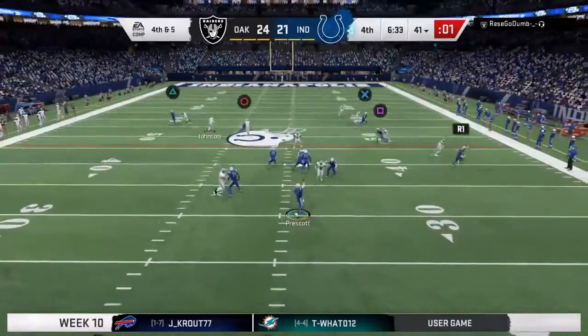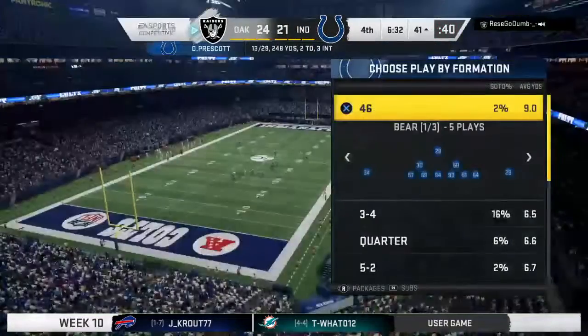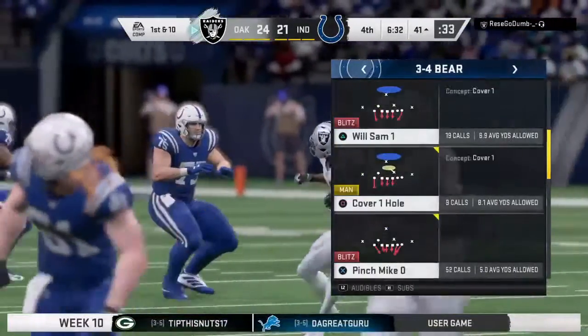Prescott to throw on 4th. And no, it's incomplete. The Colts unable to convert here on 4th down. And the Raiders with the football now in excellent field position.